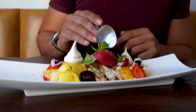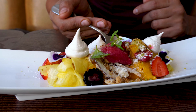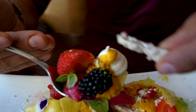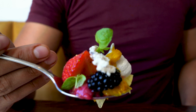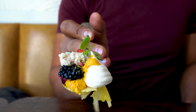Now what I'm probably gonna try and do is get a bit of everything in one mouthful. Oh, I'm gonna get some meringue, some pineapple, I'm gonna get a berry, and I'm gonna get a strawberry. And a coconut. I've got every single ingredient that's in that Bombay mess on my spoon. Here we go. I don't know if you can hear that.